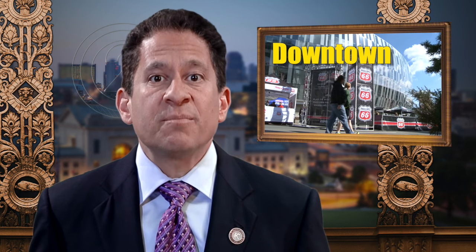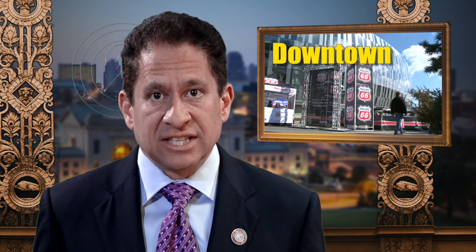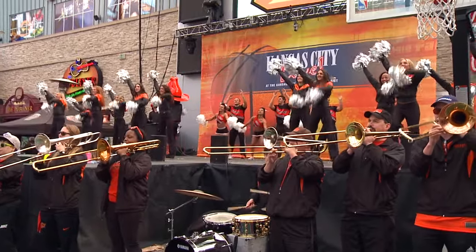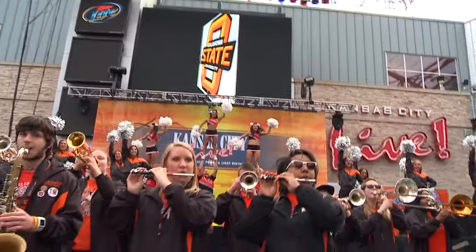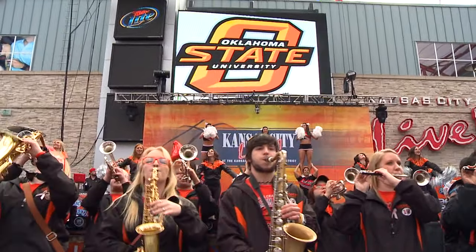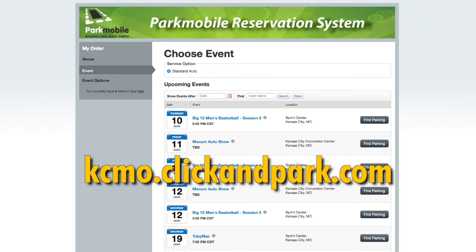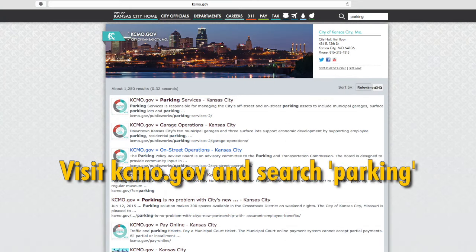Basketball tournaments, parades, and First Fridays are just some of the many springtime activities that bring residents and visitors downtown. Fortunately, there are plenty of parking spaces. During the Big 12 tournament, we will be tweeting parking information. You can even pre-order a space at many city-owned garages by using our Click and Park reservation system. Just visit kcmo.clickandpark.com to reserve a space. You can also find out more about parking on our website at kcmo.gov and search parking.